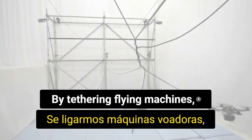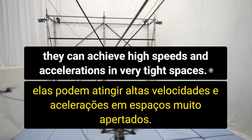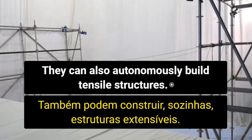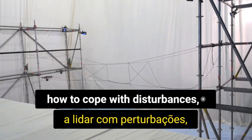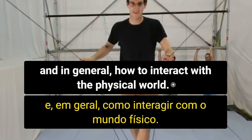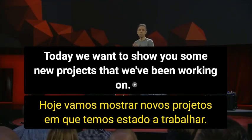By tethering flying machines, they can achieve high speeds and accelerations in very tight spaces. They can also autonomously build tensile structures. Skills learned include how to carry loads, how to cope with disturbances, and in general, how to interact with the physical world. Today, we want to show you some new projects that we've been working on.